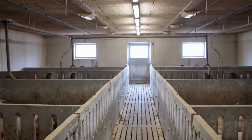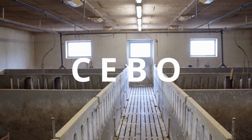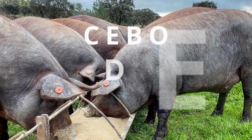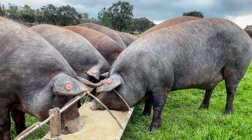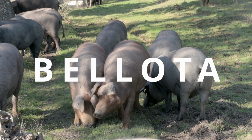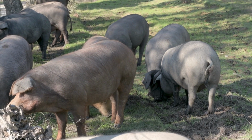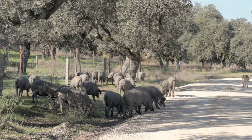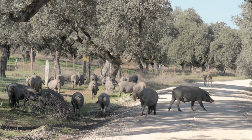Diet. 3 categories. Cebo means raised on grain, mostly cereals and legumes, in industrial conditions. Cebo de campo is the same diet, but with outdoor access. Bellota, the Spanish word for acorn, is the strict one. The pig spends its final fattening phase loose in the dehesa, an open Mediterranean woodland, eating acorns and whatever else it can root out of the ground.